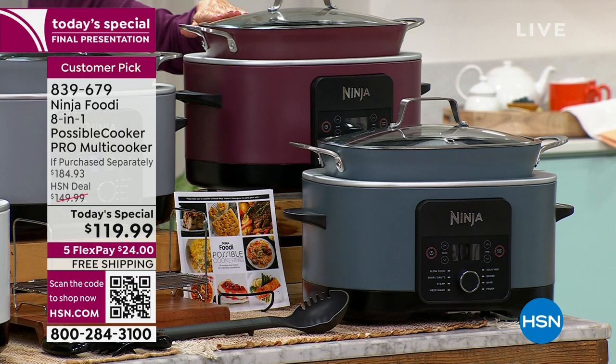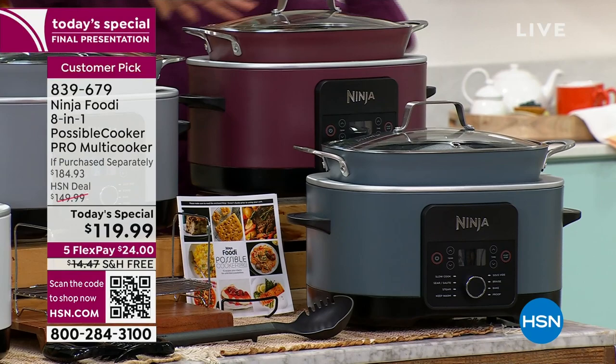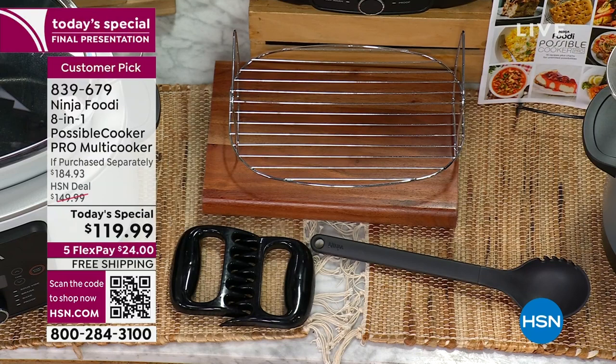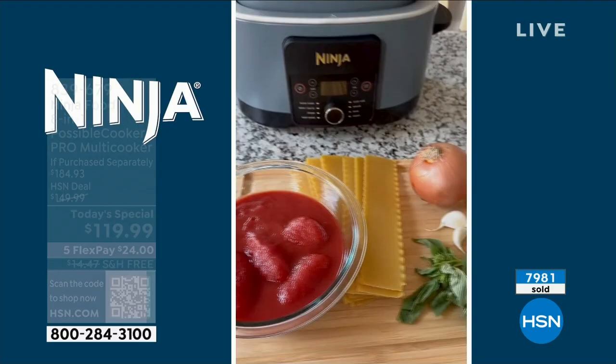Just the multi cooker on its own is $150. We're not only taking $30 off the price, we're giving you another bunch of extras, like the ladle, the oven rack, those fabulous meat forks, and the recipes, and we're giving you an incredible one-day-only price, $119. You can get it home for $24 on a FlexPay. We have free shipping, which is amazing, because this is substantial. Even though it's not heavy, it's big.